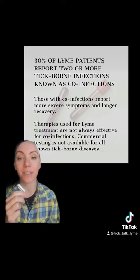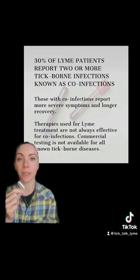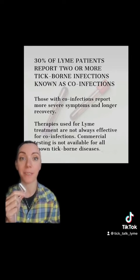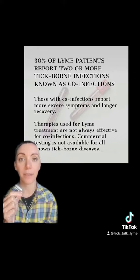Those with co-infections report more severe symptoms and longer recovery times. Each co-infection comes with its own long list of symptoms that are sometimes indistinguishable from Lyme disease. And unfortunately, many of the therapies used to treat Lyme disease are not effective against these other pathogens. Similar to Lyme disease, these co-infections can be very difficult to detect using standard blood testing methods.